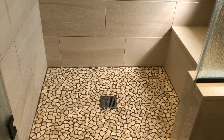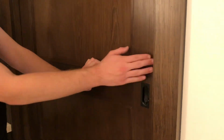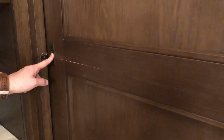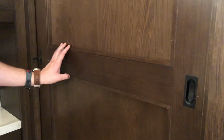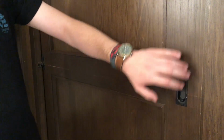Perfect. Now, one thing that I noticed from the bathroom is that there's not a traditional lock on here. So some of you might be confused when you close the door, you see, oh, well, where's the lock? How do I lock it? There's actually a little button here. You can push in and it will stop it. However, you notice there's a little bit of space. This door kind of does move on its own, as you saw right there. And there is a little crack.